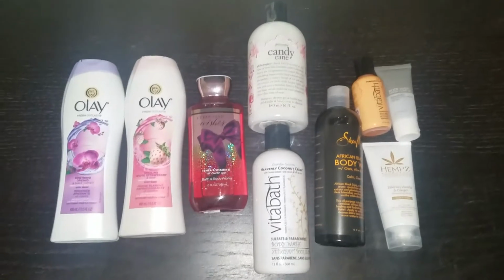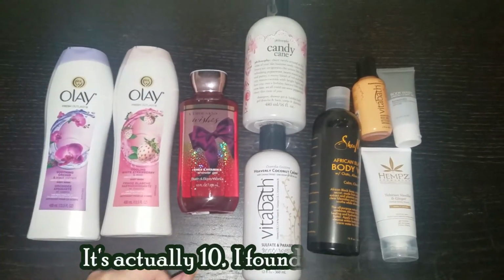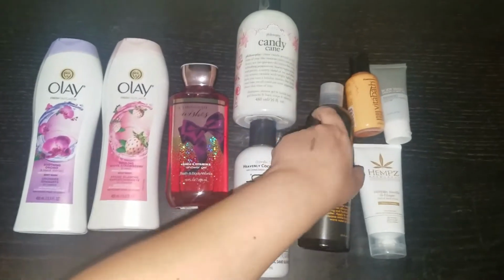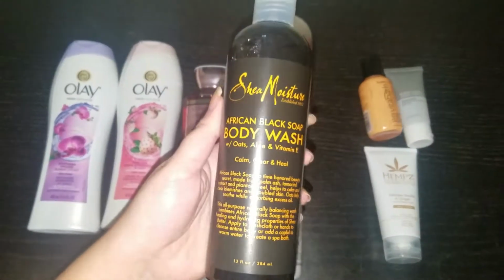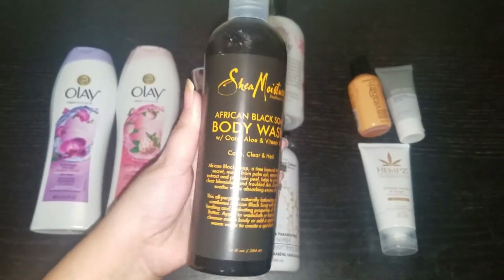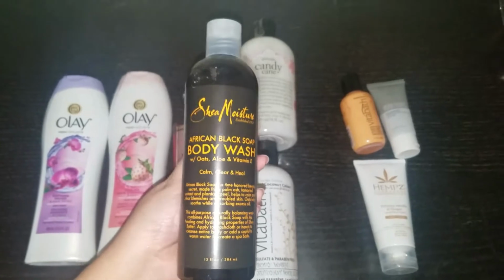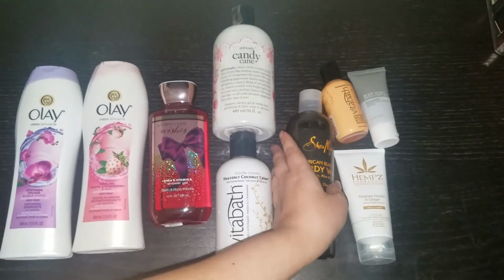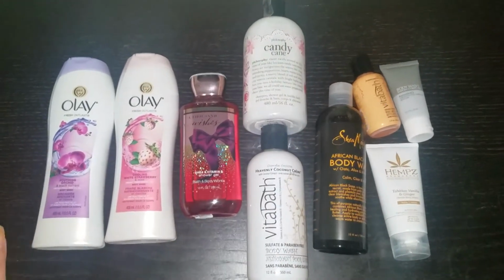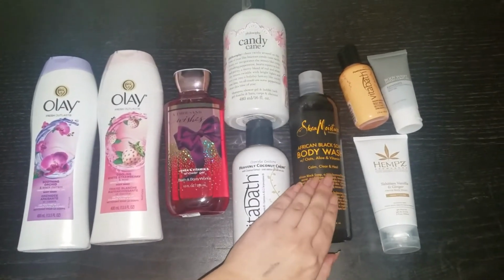The next category is body wash, and I have a total of 9, and the goal here is to finish everything because I only want to start purchasing this one from Shea Moisture. I love this one. It's the African Black Soap Body Wash, and the scent lingers all day and it leaves your skin feeling extra soft. So I'm just gonna pull off the no buy for as long as I can by using up everything else, and then eventually I'm just gonna move on to this one exclusively.